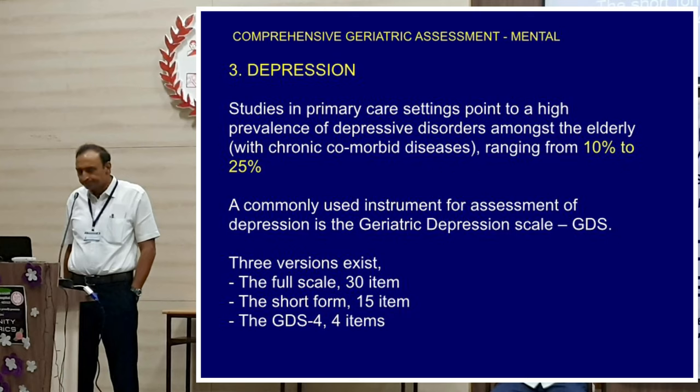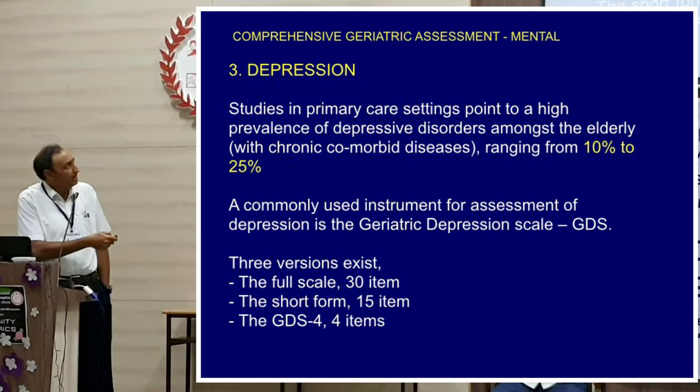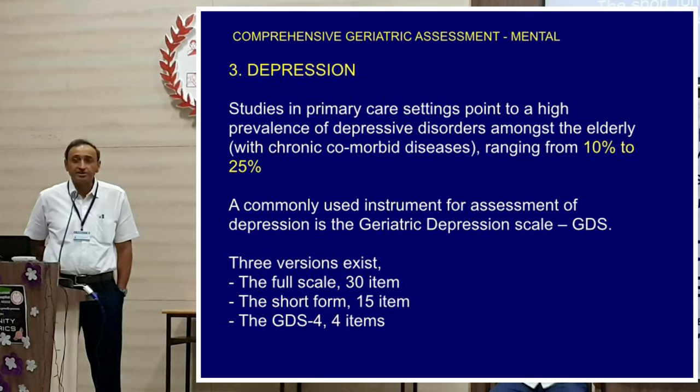Delirium, dementia, depression. Now depression, the prevalence of depression in primary care among the elderly ranges from 10 to 25%. Now 10 to 25% is quite high. Just think about it. Out of every 4 patients, 1. Out of every 10 patients, 1.